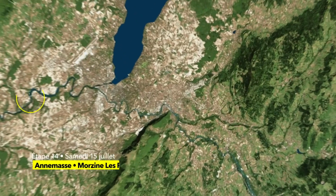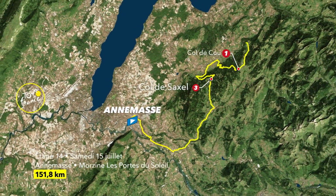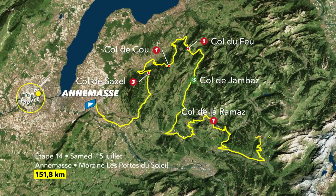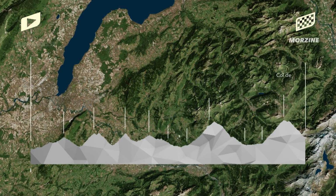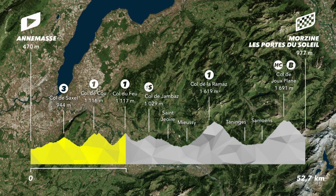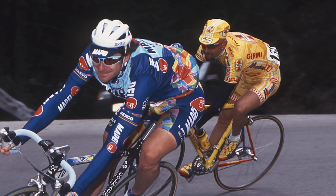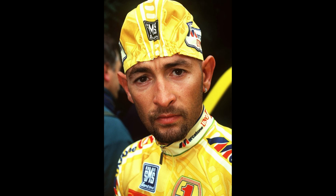The Col de Joux Plane, 11.6 kilometers long with a tough average gradient of 8.6%. A hors category climb topping out at 1,691 meters altitude and coming just 12 kilometers from the finish of stage 14. Found in the Haute-Savoie region of the Alps, it's been featured 12 times in the Tour already. Jarlinson Pantano was the last rider to lead over the summit in 2016, with perhaps the biggest name being Marco Pantani to finish first over the top in 1997.